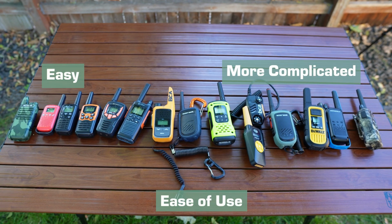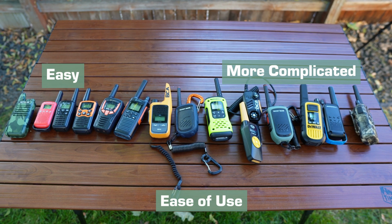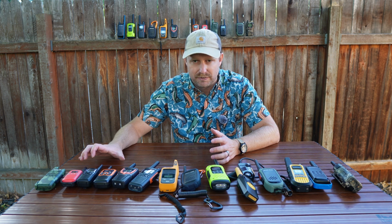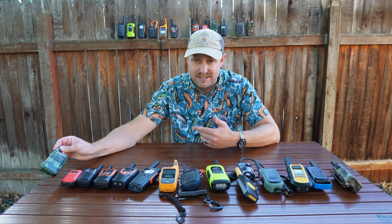When it comes to ease of use, this is how I would line them up, from easiest on the left to hardest on the right. Now, it's not that any of these are particularly difficult to use, but it makes sense that the cheapest with the fewest amount of features are the easiest to use, including that Retevis. It doesn't even have a screen.